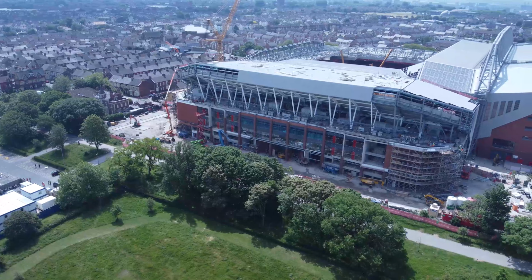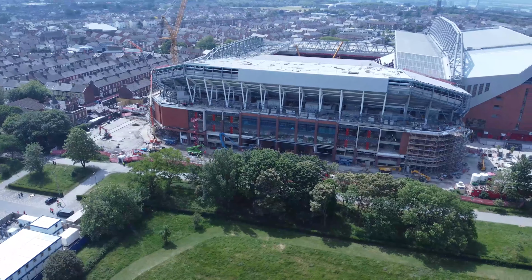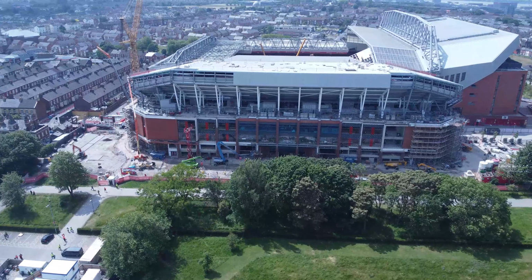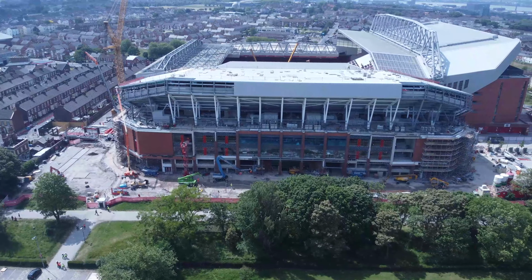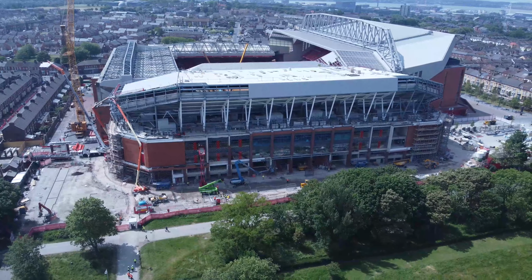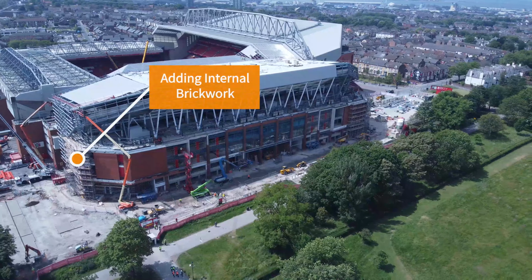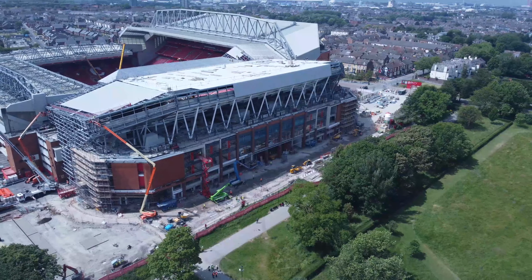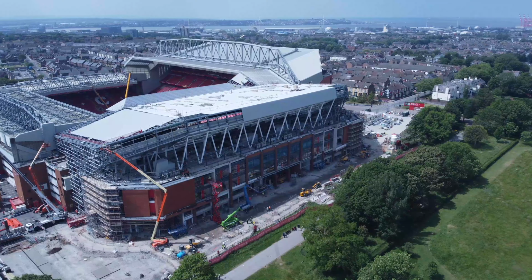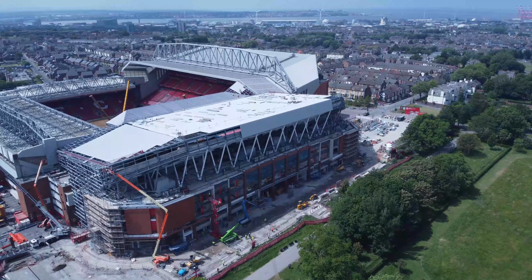The roof looks like it's more or less completely covered now with the cladding, so it's just the back of the stand that needs to be completed, which has been going on now about 4 or 5 weeks. Labeled it there on the Kenny's angle each side of the stand. They've started bricking up internally, so you will see that better on our live stream, which we do at 11 o'clock in the morning UK time every Sunday.